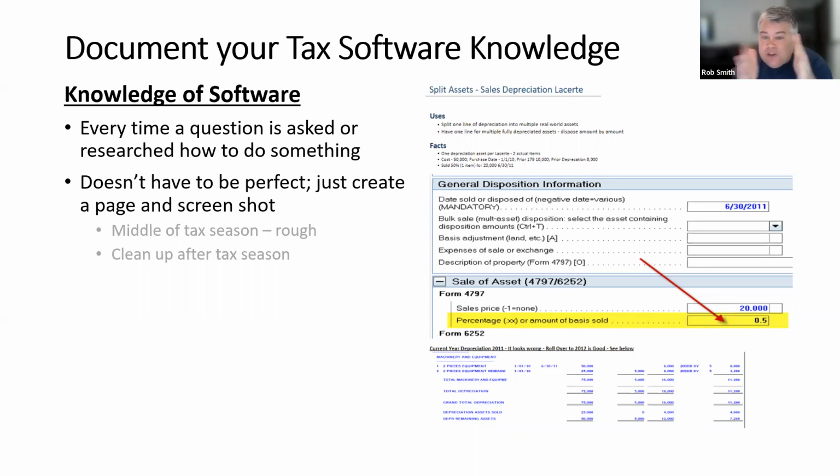So I started to create, they weren't fancy, just simple one-page guides. Like I went in and learned how do we split an asset in depreciation schedules? Well, I went in here, did a screen clipping, drew this arrow here, put in a use case and some facts, printed off the returns to show what it would look like, and put that form in there.